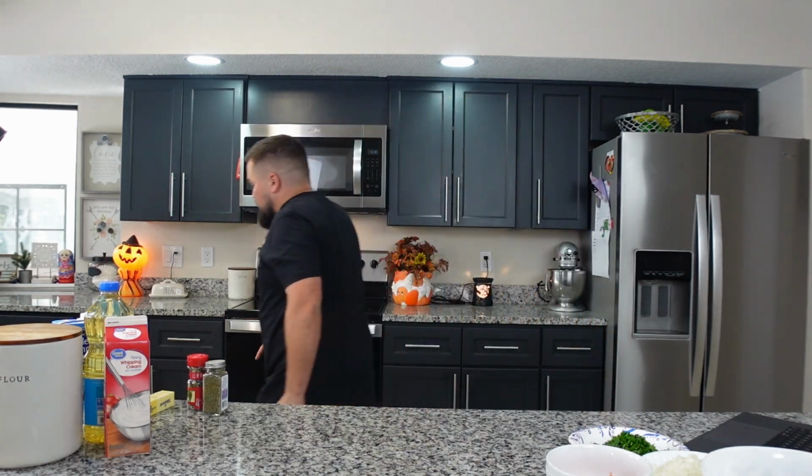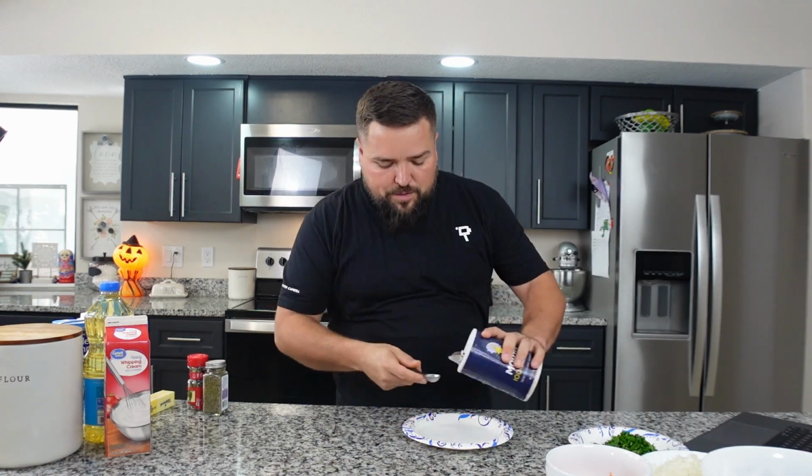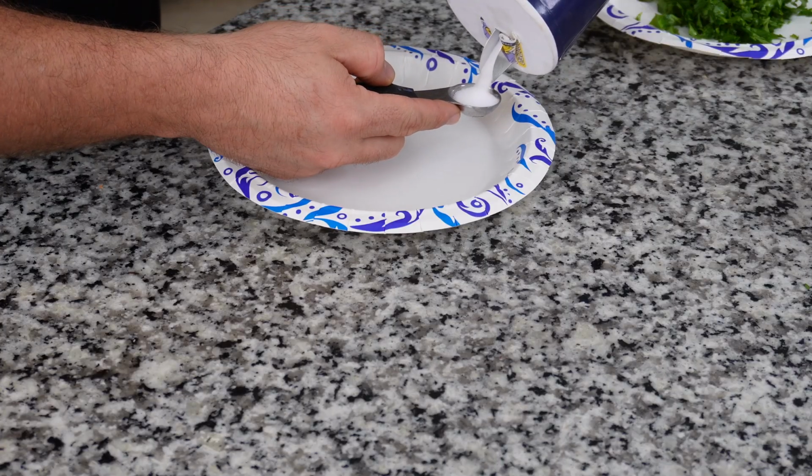Teaspoon of salt. Let me get my teaspoons. I didn't even have my salt out. I didn't even list that in my ingredients. But anyways, a teaspoon of salt. I'm trying to think of a good way to do this to not waste a bunch of dishes. So here's my teaspoon of salt.